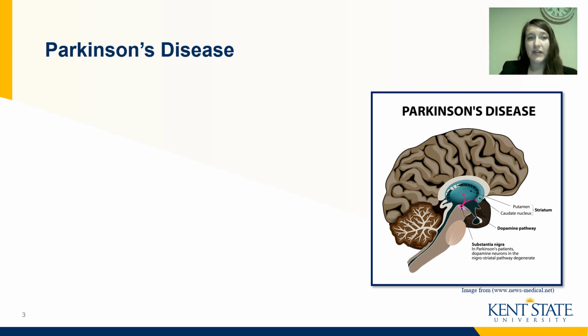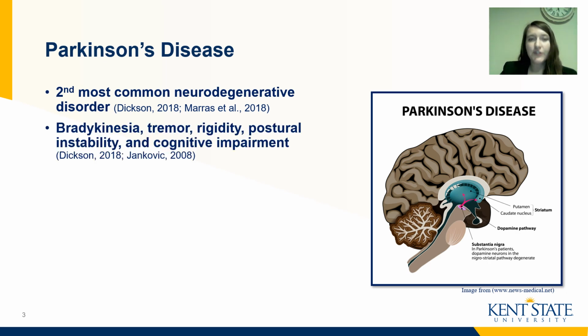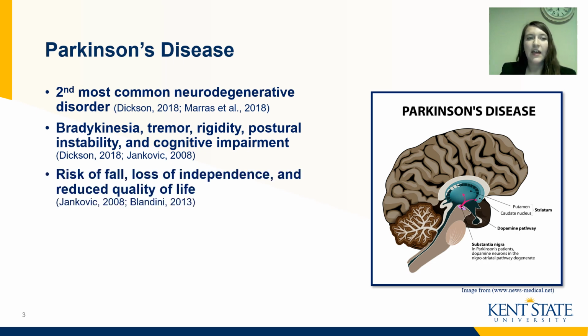Parkinson's disease, or PD, is the second most common neurodegenerative disorder and is often characterized by the degeneration of the substantia nigra region of the brain, which disrupts dopamine production. Due to the loss of dopamine, individuals with PD often experience symptoms of bradykinesia, tremor, rigidity, postural instability, and cognitive impairment. They also have an increased risk of fall, loss of independence, and reduced quality of life.